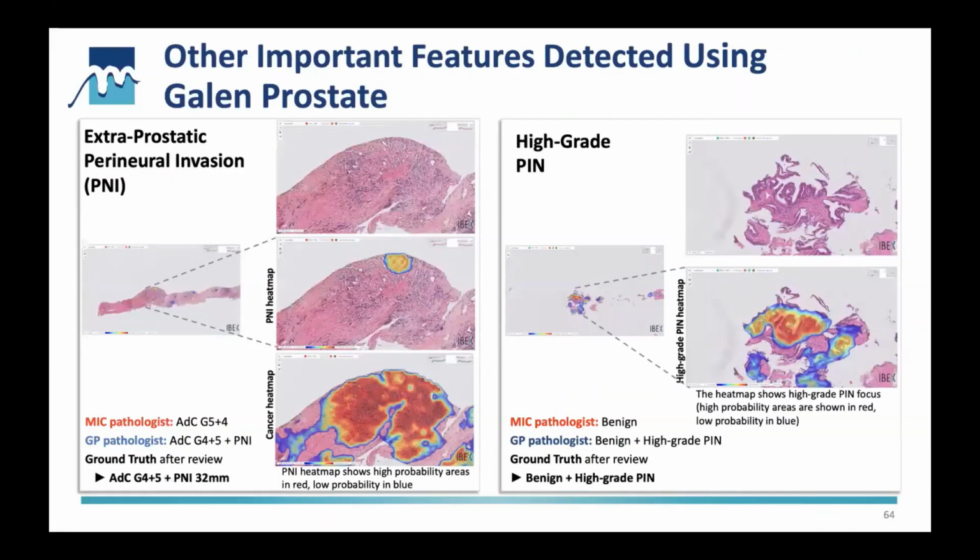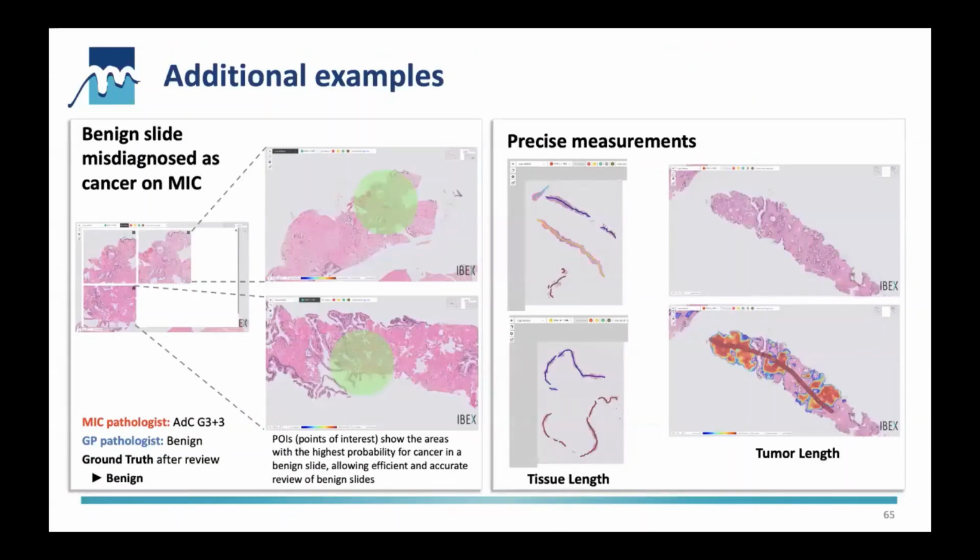Here are shown some of the features that were missed by pathologists with a microscope, but detected by pathologists with Galen Prostate. On the left, you can see a small focus of perineural invasion, and on the right, the detection of high-grade PIN in a first diagnosed benign case. Some additional examples: first, there is a slide that was overdiagnosed as cancer on microscope and was analyzed by the AI as benign, as was confirmed after further review by a specialist. On the right, some examples of the precise measurements of tissue and tumor length performed with the aid of the AI system.